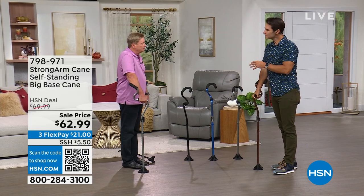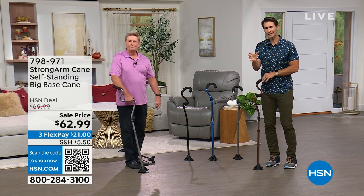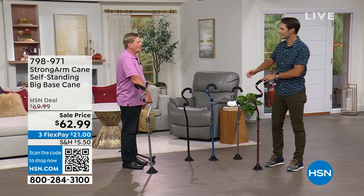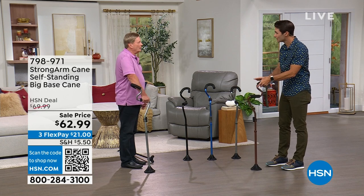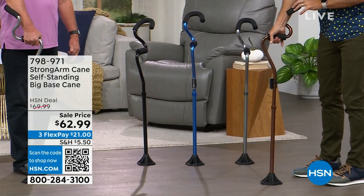You know what's interesting, Bob? This is kind of like something between a cane and a crutch. Maybe a crutch was too much, but a cane wasn't enough. This hits that perfect balance between the two, which is very comfortable as well.